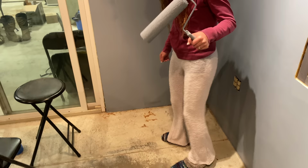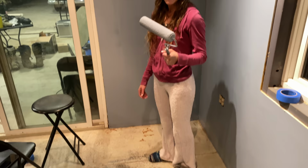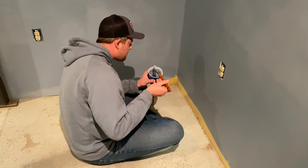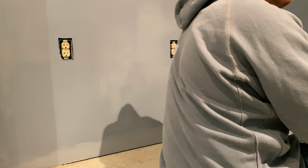Also, your fuzzy pants are wonderful. Thanks. They're so comfy. I didn't want to keep all my fancy Thanksgiving clothes for painting. You look like Winnie the Pooh. Or you look like a paint roller. I literally matched the paint roller perfectly. They're $8. I love bargain finds. Laura is a big bargain shopper. All right, so I may look like a paint roller, but Grant actually blends in with the wall. Hey, if you look just right, it's like there's no difference. It's just a head floating.